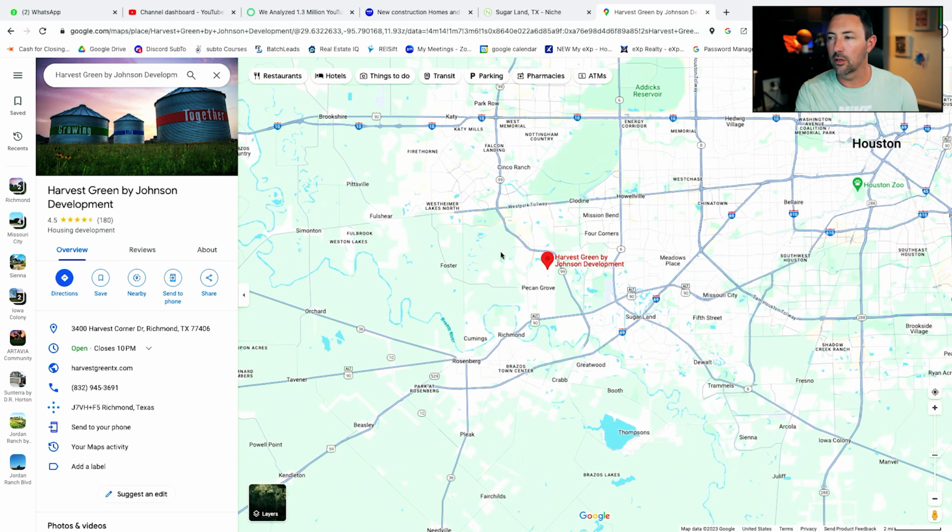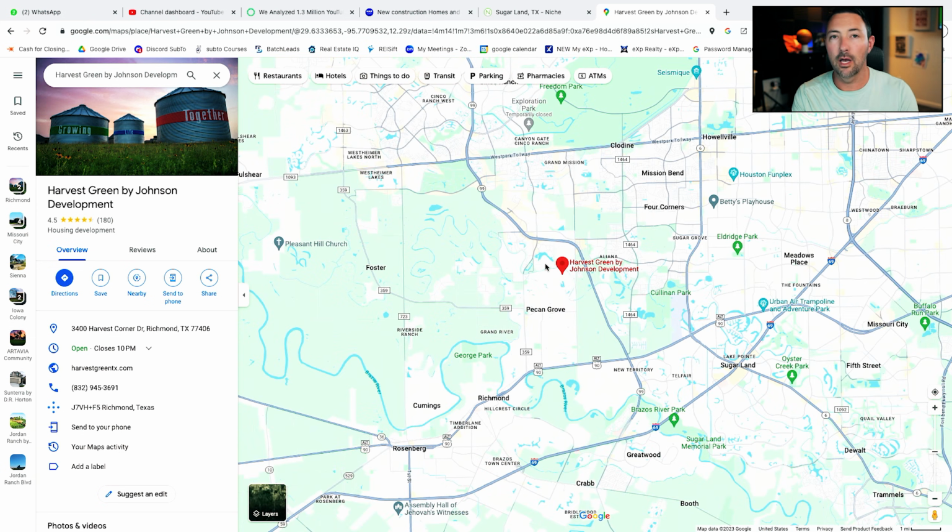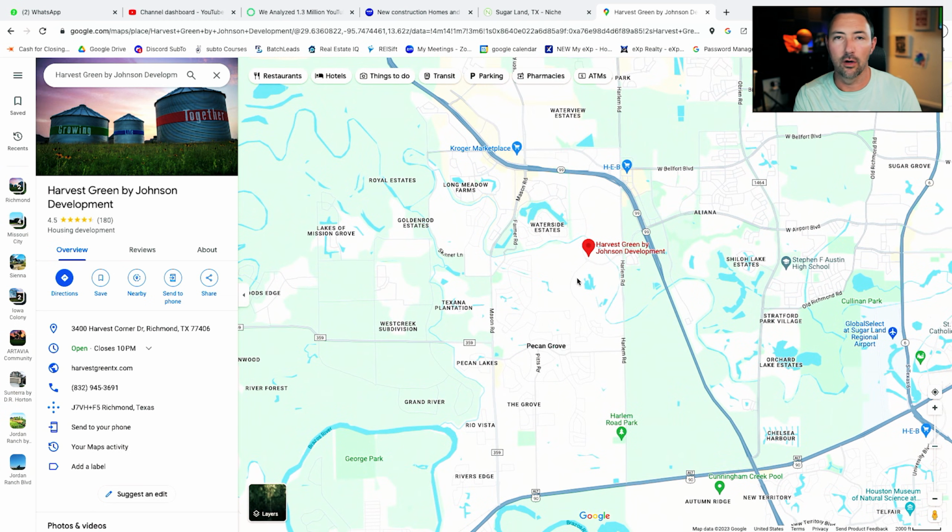And to be close to those major suburbs, you're still going to have the job opportunities, or you're working from home. So it's like, hey, I love that Fort Bend, the Sugarland area, I've got to be close to it. A place like Harvest Green is just like many of the others that you've probably never heard about that you would really enjoy. There's a lot going on here with community centers, pools, workout facilities, everything that you would need.